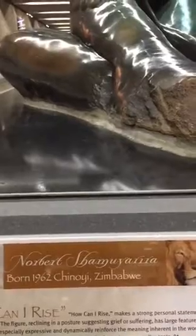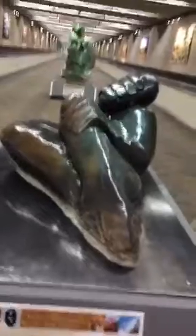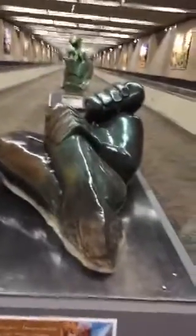Norbert Shamara. I'm mangling it, but it's beautiful art that he's done in this stone. This one is called How Can I Ride? So I'm just gonna walk and flip around the pieces so that you guys can get a chance to see it. It's very lovely, very beautifully done. I have never seen this much sculpture in an airport before, and it looks like Atlanta is going to take the prize for doing something like this.